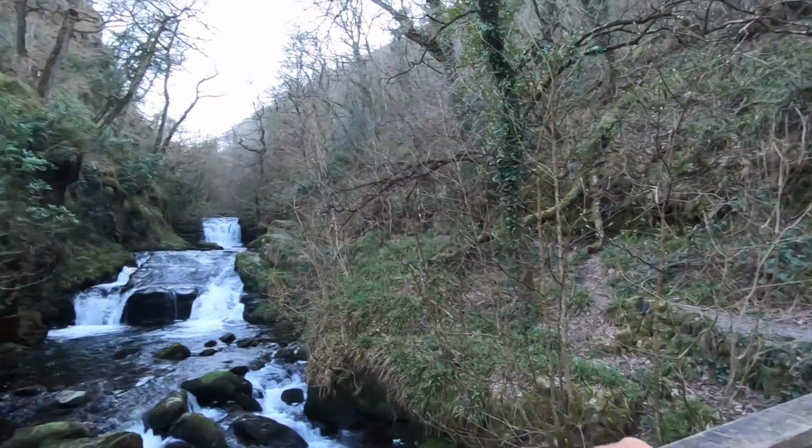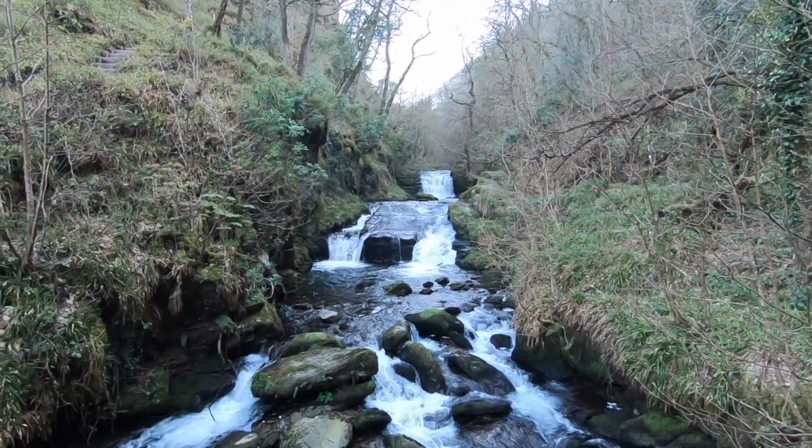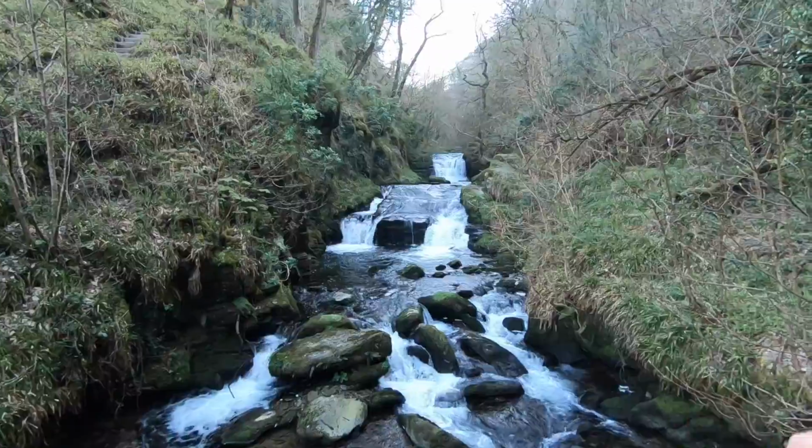We're just approaching Watersmeet House, which is the old fishing lodge now owned by the National Trust. But we're crossing over this bridge and you see that waterfall there, or this whole stream of water. Basically, this is the tributary that joins the East Lyn River. And just a bit further up, this is joined by the Hoar Oak Water, which the Two Moors Way follows.